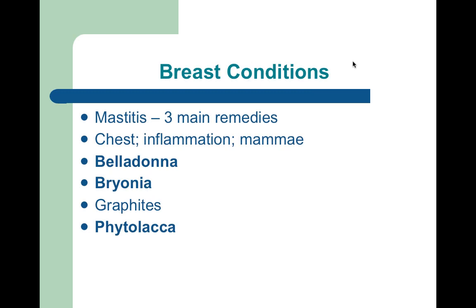Right. Very, very sensitive to motion. Even putting your hand on the patient's bedside and moving it slightly will get them irritated, and they want to be left alone. Like, I'm fine, there's nothing wrong with me. I don't know if that's a characteristic of Bryonia. That's more of Arnica. Arnica is more, I want to be left alone. They do like to be left alone mainly because they don't like to be touched or carried. So children that have a Bryonia dislike to be held.